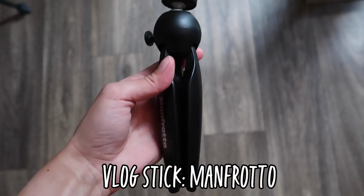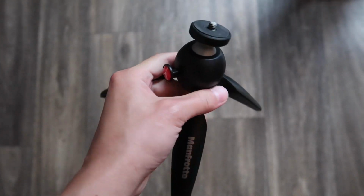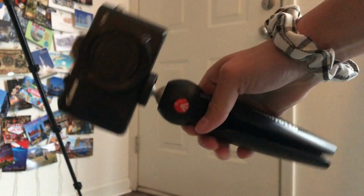And I also have my vlogging stick from the same brand as my tripod. I've had this vlogging stick since I started my YouTube channel, so it's been with me for a while. I do really like it. I think it was $40 at Best Buy. It's not a cheap little guy, but it is really nice because you can just stand it anywhere. So it acts as a little tiny tripod, and you can also bend this around really quick as you're vlogging. So highly recommend. I'll link it below.